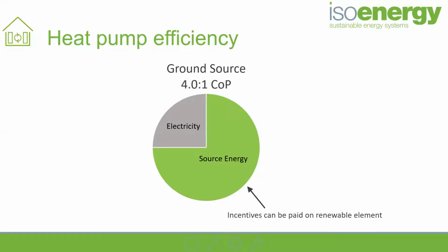So heat pump efficiency, how it works, and the proportions of electricity versus your environmental or source energy that you're getting, you can see here in this very basic pie graph. You've got electricity accounting for 1/4 of the energy that is supplied as a whole to the property. So if you have 4 units, 4/4 of energy, the remaining 3 will come from the environment or your source energy. So you end up with an efficiency of 4 units of heat out for 1 unit of energy going into the system. So that's how you get your COP, the coefficient of performance of a heat pump, and why they're so much more cost effective to run.